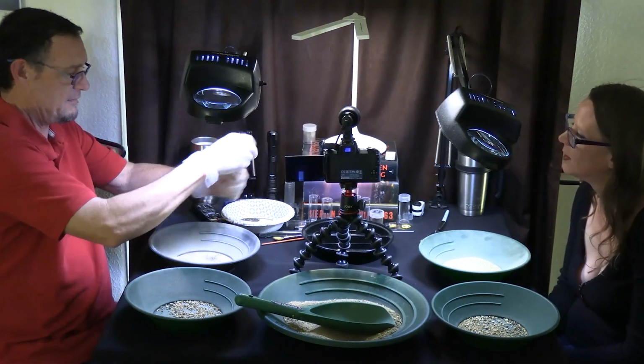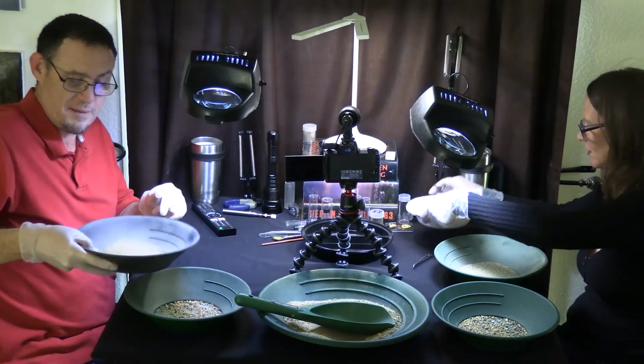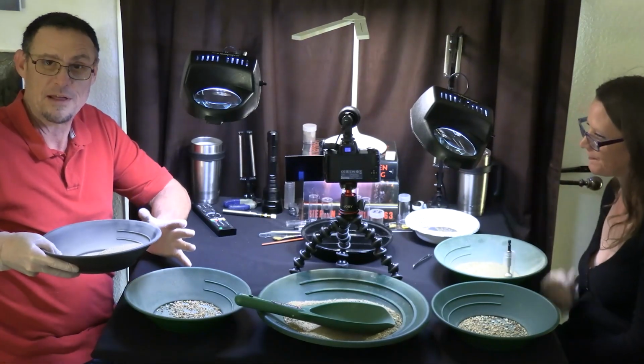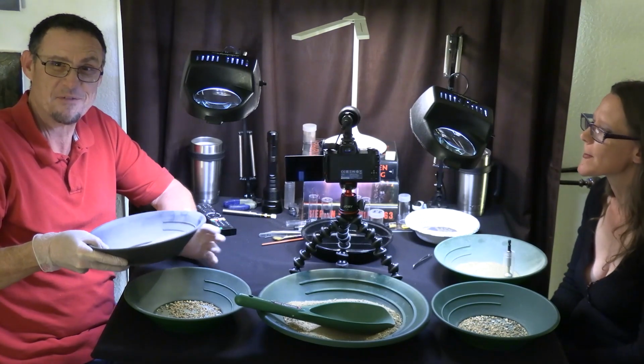And dump it over there. Ta-da, you need that? I need that. So next I will take my pan and I know it's not like doing it with water, but that's why we also take it into a wet panning station after we're done.